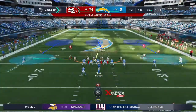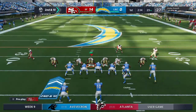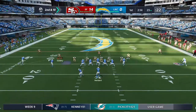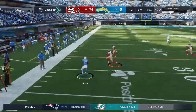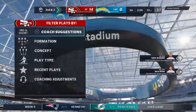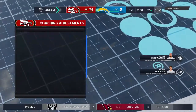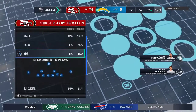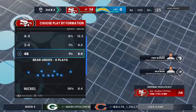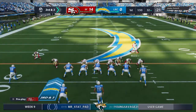An incomplete pass leads to 2nd and 10 from the 25. Throwing again. Herbert is going to find his running back. It's complete. And he's going to be dropped following a pickup of 7 past the 30 to the 32. They get 7 out of that, so they're left with a 3rd and 3. A 2nd down completion got him 7. Now here's 3rd and 3.